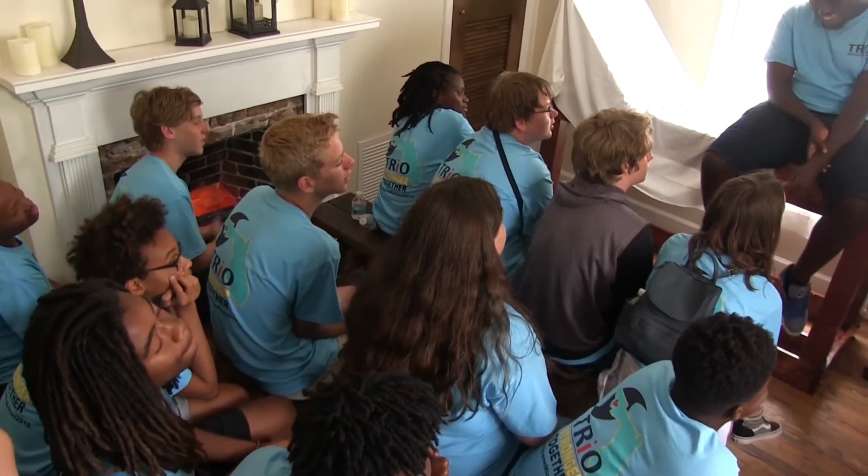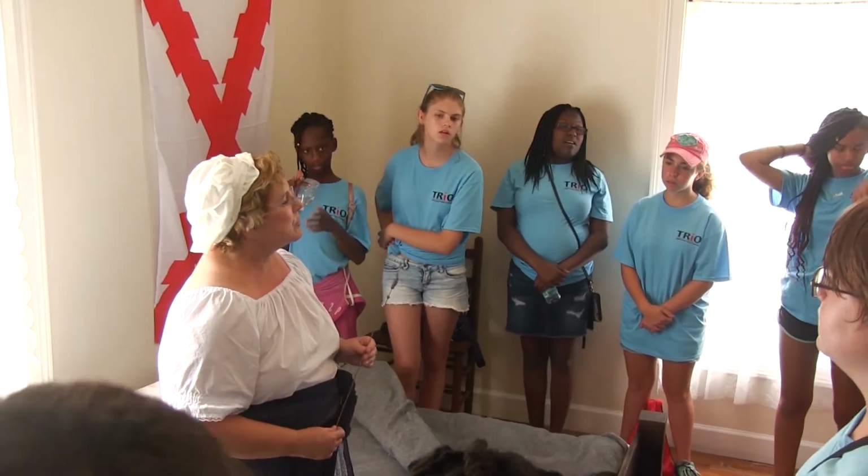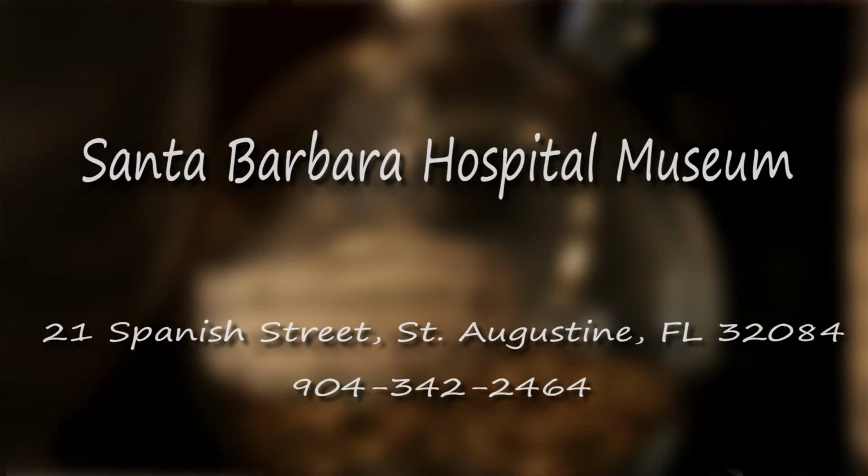The museum is for all ages, from children up to seniors. Everyone will be entertained and a bit fascinated by the practices and procedures of the first Spanish period. Other practices and procedures will seem very similar to hospitals of today. It's a family-friendly, educational, and fun, entertaining experience. The Santa Barbara Hospital Museum, where we keep history alive.